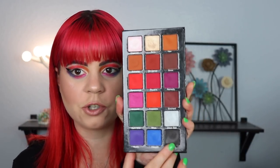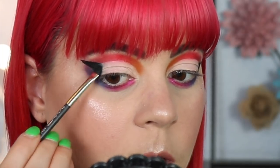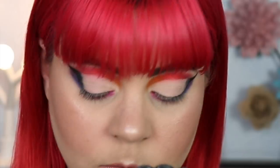So cut crease is done. What I'm going to do next is I'm going to go in with Potion and put that on the outer part of my wing just to get a better transition into the mattes that I'm putting next to it. And I'm taking this on my MAC 228S brush. So I'm going to be placing that right here. And the POB's face is creasing because that is what it does.